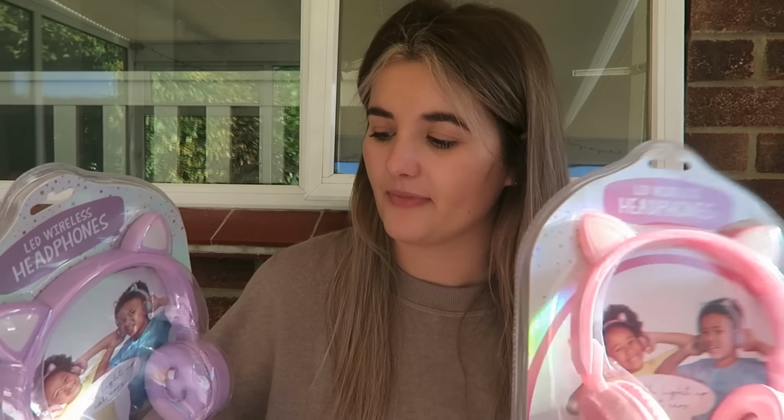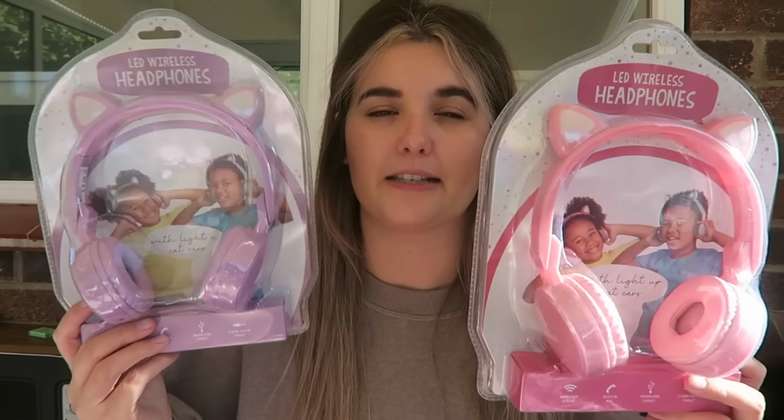We go camping since I have been filming or been on my hiatus. We have a caravan, so we go camping quite a lot now. And these will be really, really useful when we go in the caravan and the children are just lying in bed before they go to sleep, watching their videos. It's very much like, I can hear Bing, I can hear blah, blah, blah, blah. Whereas now they've got these.